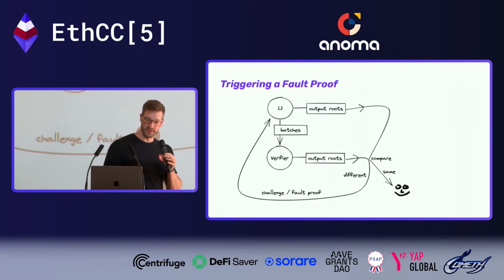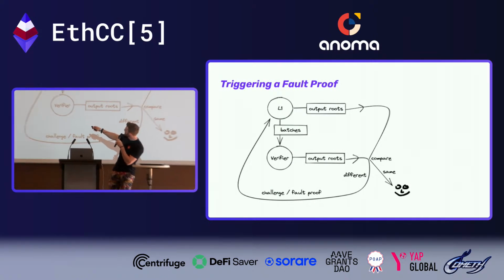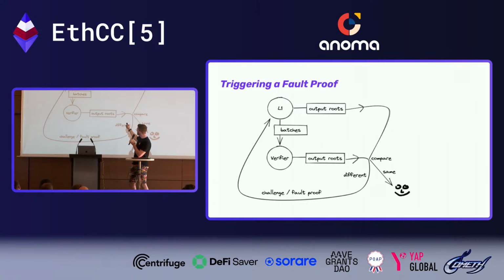So this is just the same thing said in a different way. So you've got layer 1, the verifier downloads the transaction batches, recomputes the output roots. It also gets the output root from L1. It compares them. If they're the same, you're very happy. I suck at drawing. Otherwise, you initiate this fault-proof challenge on L1.